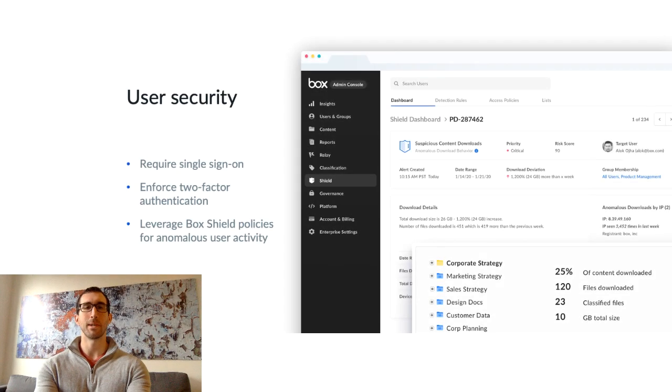So the second aspect is around user security. It's important to make sure that users are authenticated, or in other words, that they are who they say they are. So this is an important step to reduce the chance that a compromised account actually gains access to sensitive data. There are a few things you can do in this area, including require single sign-on for as many of your applications that support it, enforce two-factor authentication, either through your identity provider or directly in Box, for both your employees and your external partners.